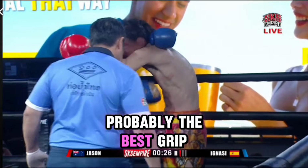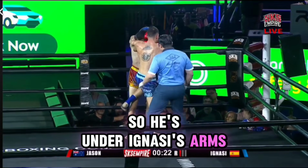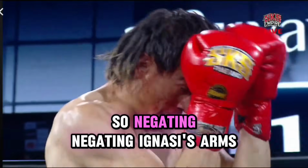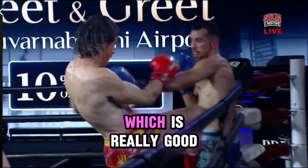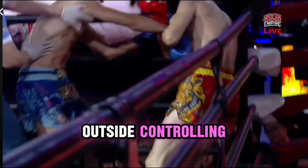This is probably the best grip I've ever seen Jason have. So he's under Ignasi's arms and sort of pulling him up. He does it a couple of times in the fight. So negating Ignasi's arms, which is really good. Ignasi's really good on that outside, controlling.